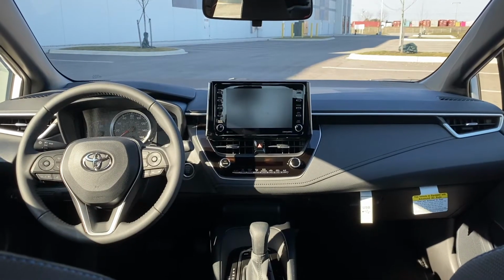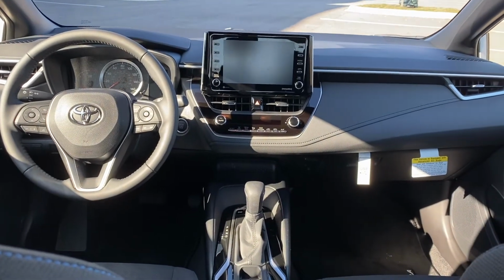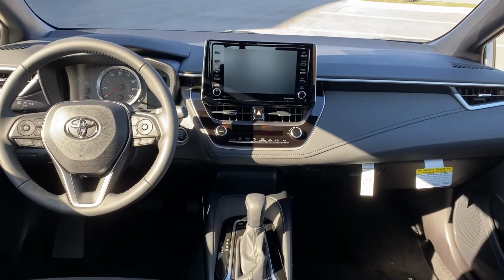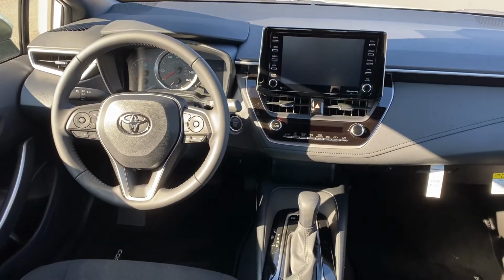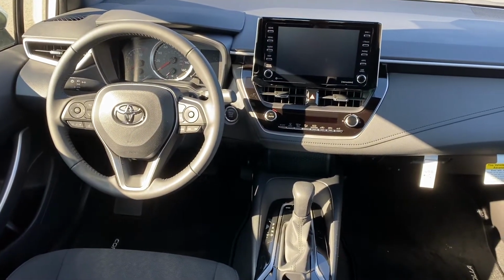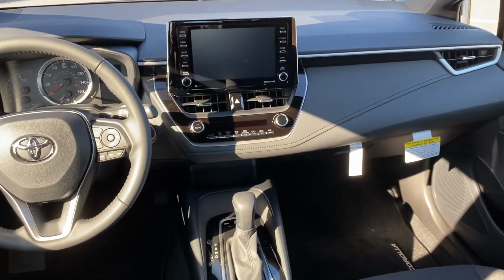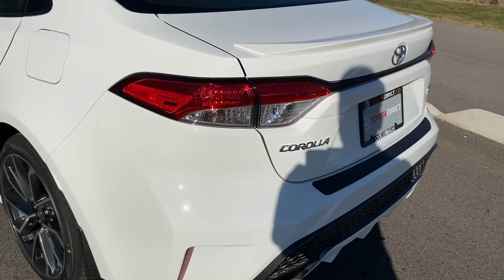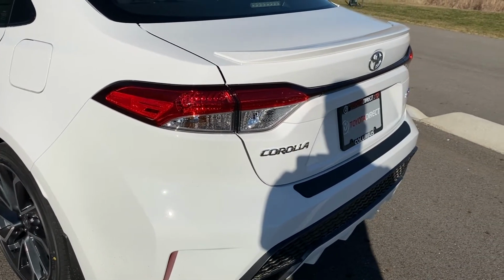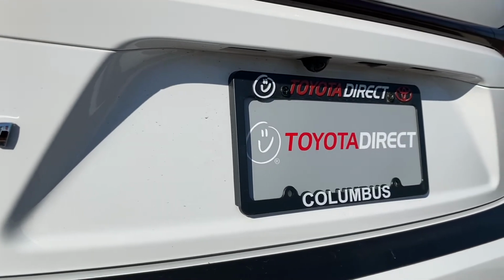Here's another view from the back, how it looks on this nice view for this car. I think Toyota did a great job with the design and the way everything looks. Everything is reachable for the driver, and I think it's a great looking car inside out. The SE model has a small spoiler, unlike the LE models. It's also equipped with the rear backup camera as well.